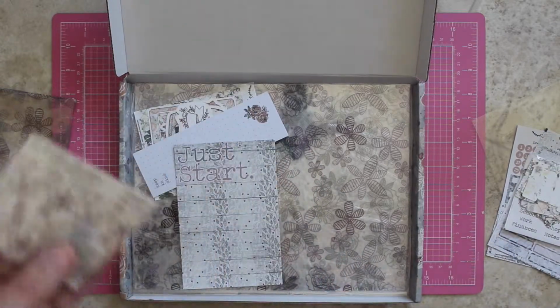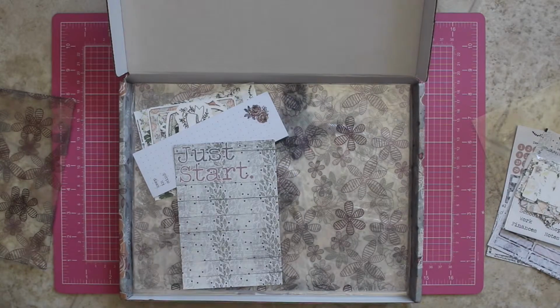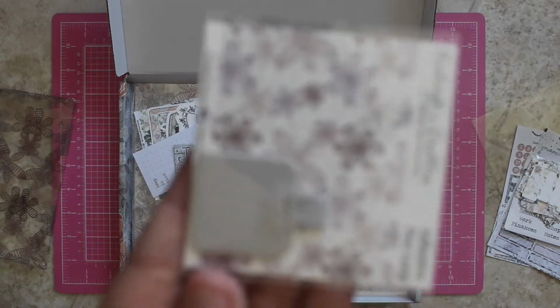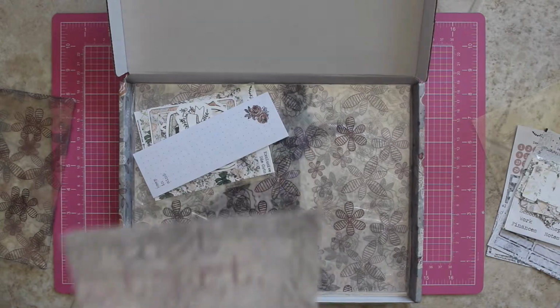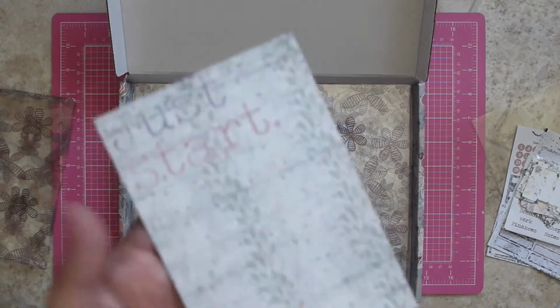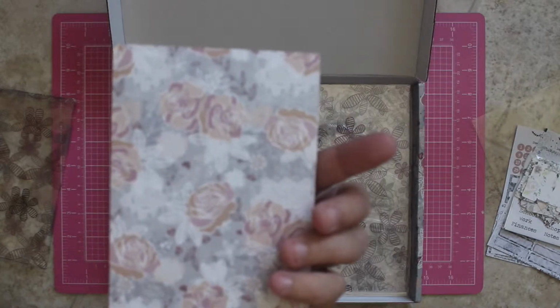And then the next thing is an adhesive pen loop. And if you've seen these online, it's a leather-like material, but very cool. So it adheres to your planner or wherever, excuse me, you want to use it. Then it has a journaling card. Just start. And it's got the pretty pattern on the back with the flowers.